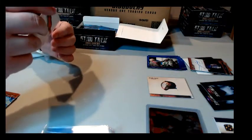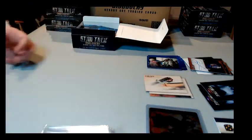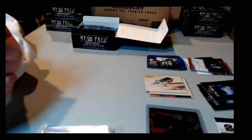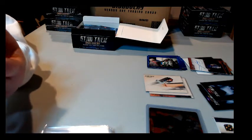Let's see what autograph number 2 is. And autograph number 2, we have ourselves Mary Chifo and also Shazad Latif. Here's our first duel.